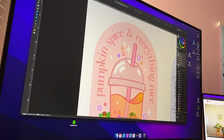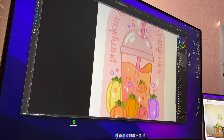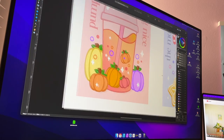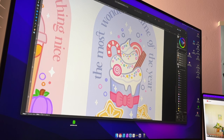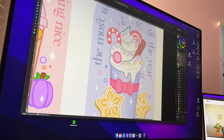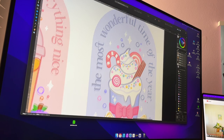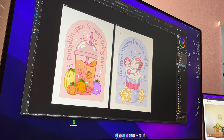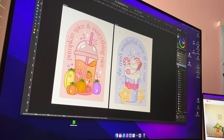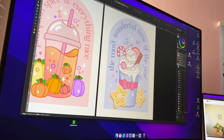So basically this was the print for the October box, like an autumn festive pumpkin spice drink. And I was thinking of doing a winter version. So maybe it's like a hot chocolate or a gingerbread latte, whatever festive drink you prefer. And it says the most wonderful time of the year, just to match the one that I did in October. And I think it's more of a wintry color palette, you know, cool blues and purples. So I think this is gonna be a print and I might do a sticker as well.